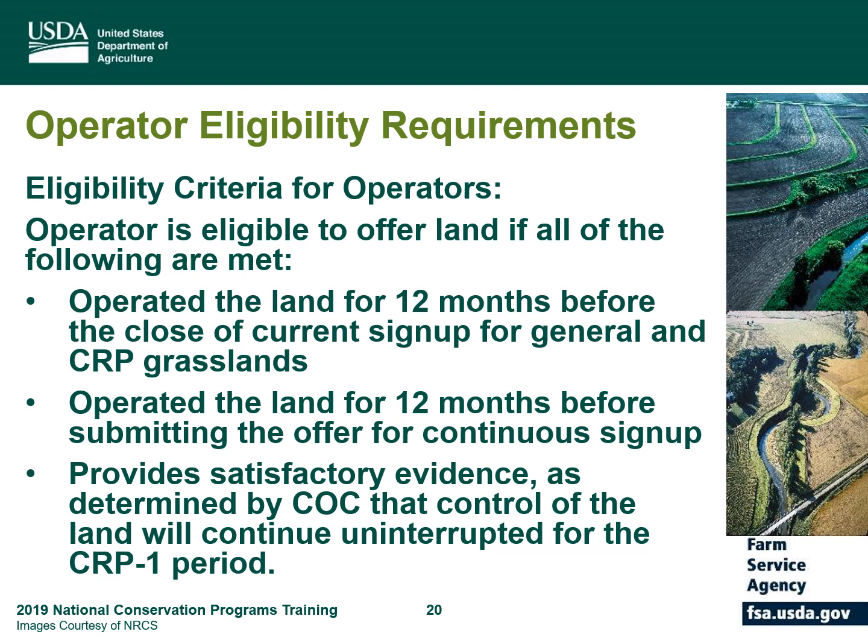Below is a listing of our eligibility criteria for operators. The operator is eligible to offer land if all of the following are met. The operator must have operated the land for 12 months before the close of current signup for general and CRP grasslands. Also operated the land for 12 months before submitting the offer for continuous signup. There must be satisfactory evidence provided, as determined by the county committee, that shows control of the land will remain uninterrupted during that contract period.